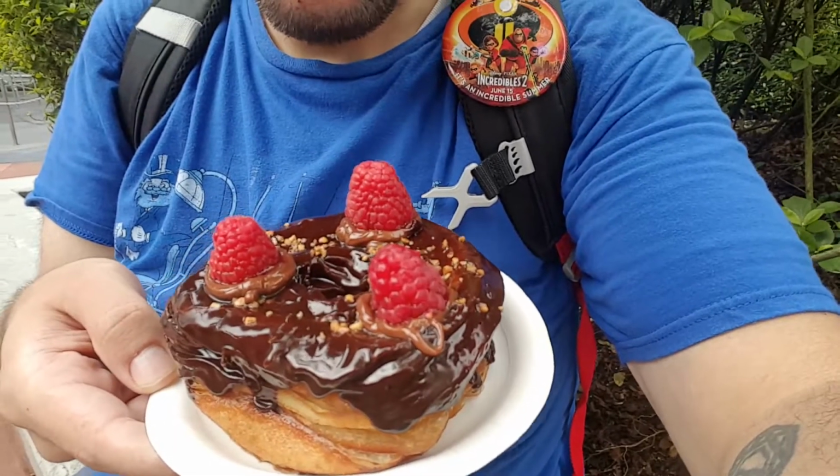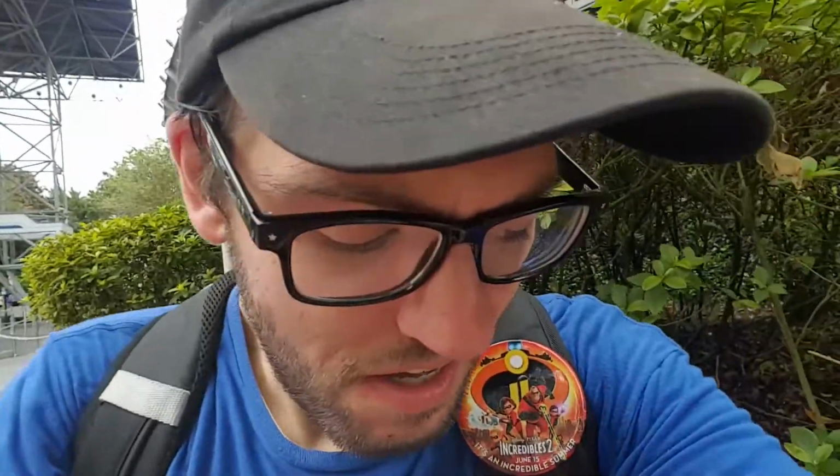Other than my milkshake, I did get one last piece of dessert. That is a chocolate hazelnut croissant donut from Taste Track. Taste Track's starting to be my favorite place. I'm glad I stopped there. It's my last place of the day, so I'm gonna try this food first.